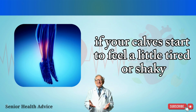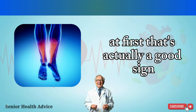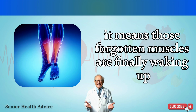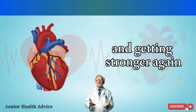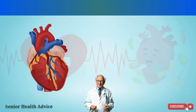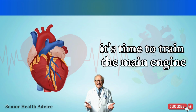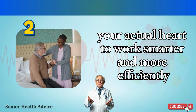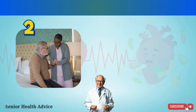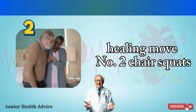If your calves start to feel a little tired or shaky at first, that's actually a good sign. It means those forgotten muscles are finally waking up and getting stronger again. Now that we've activated the auxiliary pumps, it's time to train the main engine, your actual heart, to work smarter and more efficiently. Healing move number 2, chair squats.